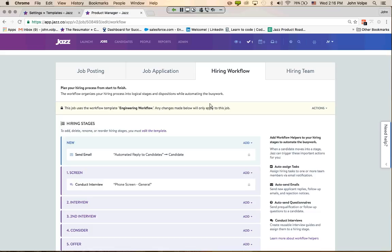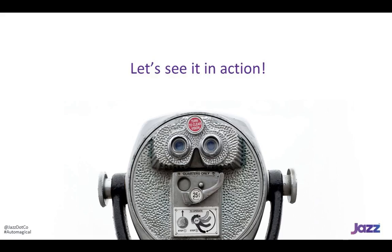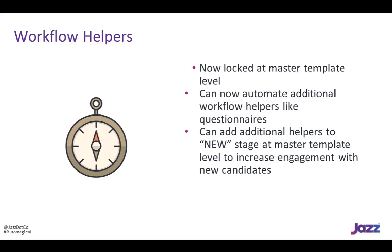Okay, so now we're going to go back to the slide and go on to our next series of bullets. Here we're going to talk about workflow helpers, and this is also where we're going to dive a little more into the difference between a job template, a job workflow and a templated workflow. So workflow helpers by default are going to be locked to the master template, which I'll show you, and I think it'll make more sense when we talk through it in the app.